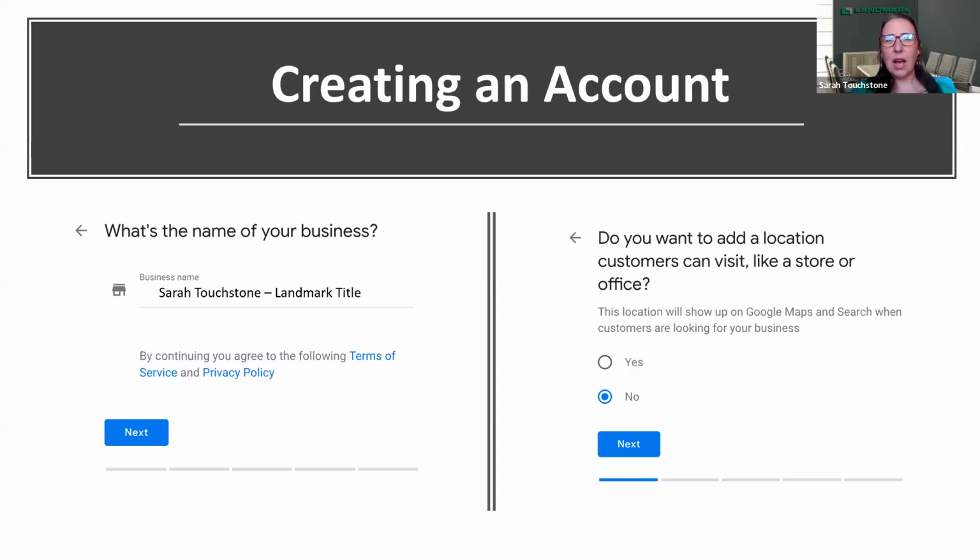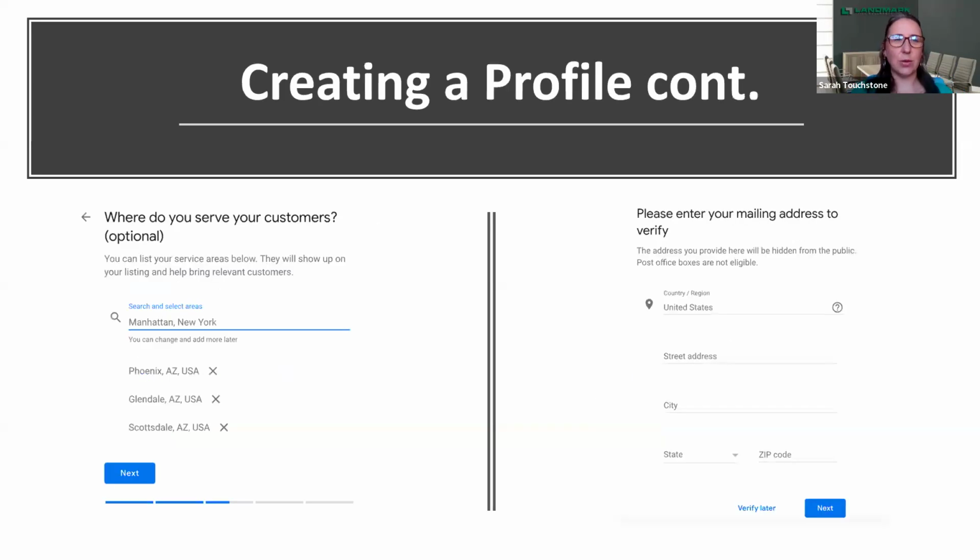Google has given the ability to be searchable for businesses that do not have physical space as well. So if you don't have a physical office that you're wanting to be tied to, but you still want to be Google searchable, it now gives you that option. So once you put in your name, if you want to add the location, you would select no for this one as you are creating your account.